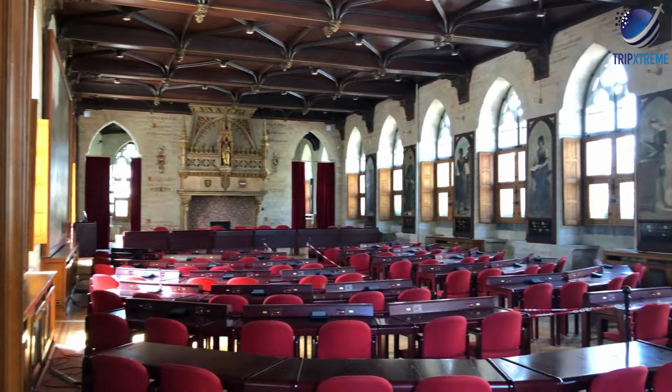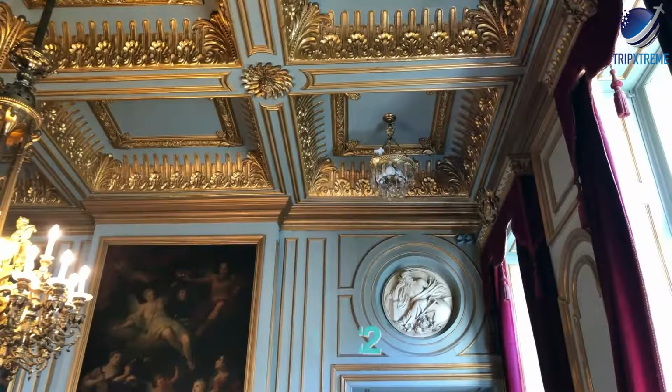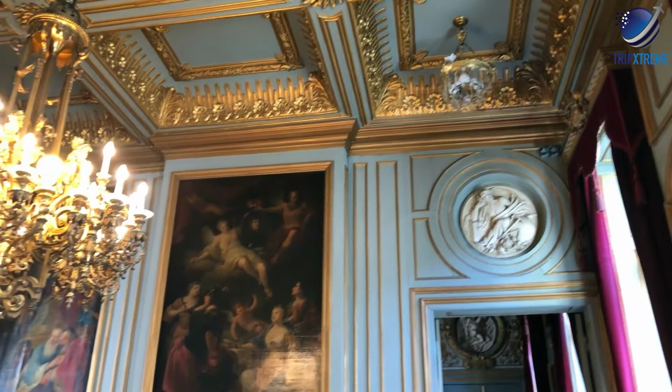Inside, don't miss the great Gothic hall on the first floor with its beautiful timber vaulting, which dates from 1402, and its murals recording events in the town's history by A&J de Vriendt.